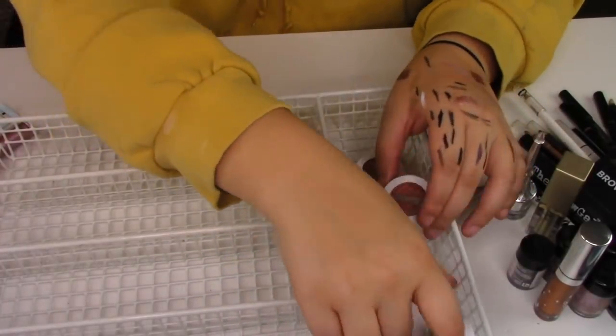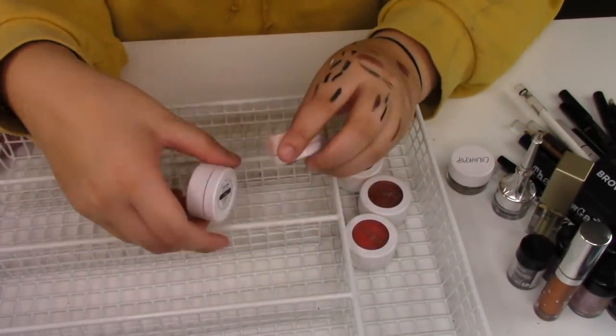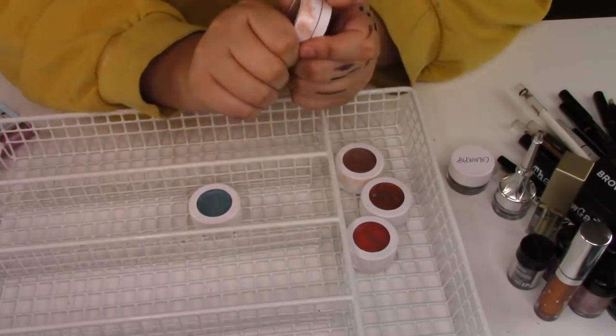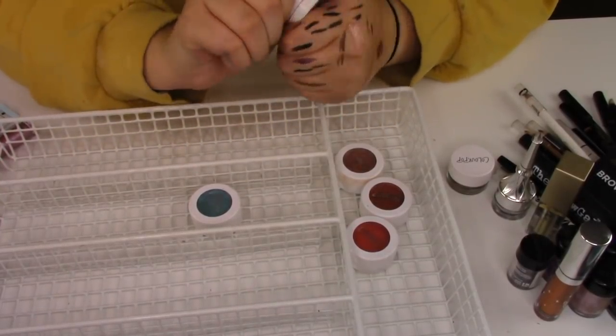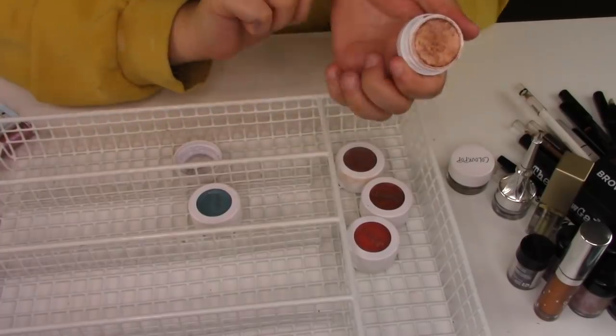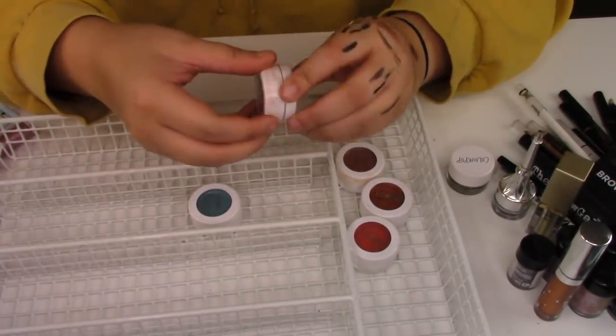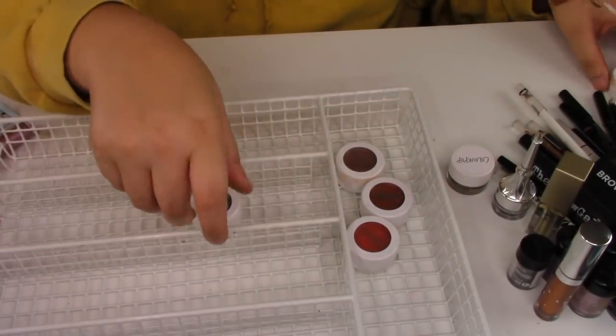Okay, now we have some single eyeshadows from ColourPop. I'm not a huge single eyeshadow person. So Lala used to be my fave shade. This was the best one I owned, but it definitely dried out because I've had it for so long. Kind of pretty, but I put it on my eye and it was really lackluster the other day. So I'm gonna get rid of pretty much all of these except one.